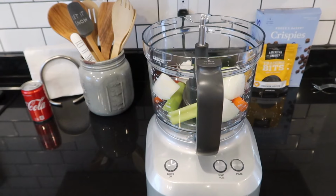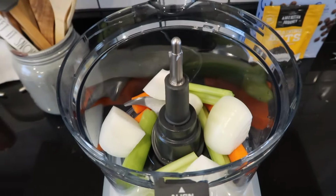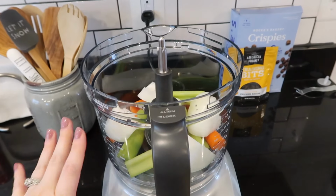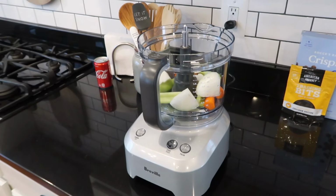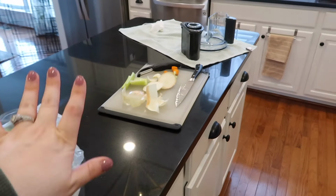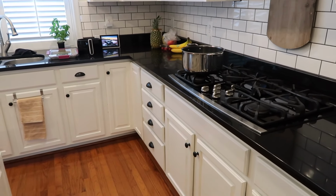It's so great for just quickly chopping up a bunch of vegetables, especially if it's gonna go in the soup like this. So with the celery, we're not big fans of celery, but we don't mind it at all in soup, so we just kind of chop it up a little bit finer. That's also good if you have kids and they're picky eaters about veggies. So I just kind of chopped up those, threw them in there. Gonna get it started.